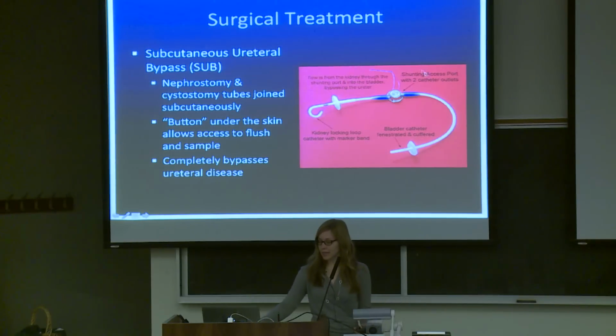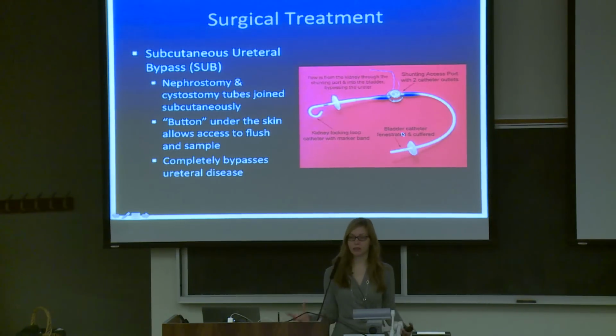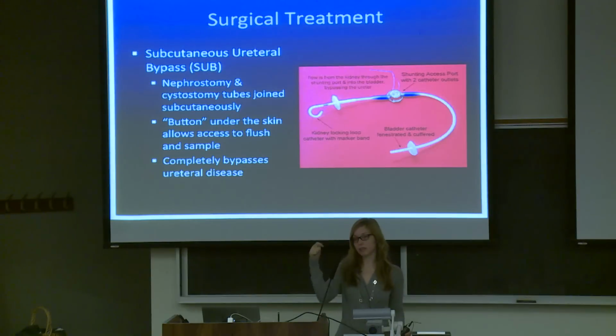These ports are really nice, but you do have to be a bit careful with them. We use a non-coring, what's called a Huber needle, to do any sort of access to them. The reason for that is that it's rubber, and so if you're constantly poking that rubber with a regular needle, you're going to wear it out. And that is unfortunate, because then you have to go back and replace that port, and it's going to leak and things like that. So these non-coring Huber needles have a little angle on them, and so rather than going directly in like a normal needle, they come in at a bit of an angle, so they don't core the rubber. So they can be used over and over again.